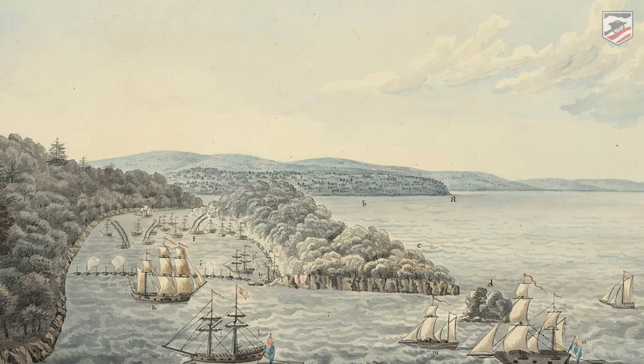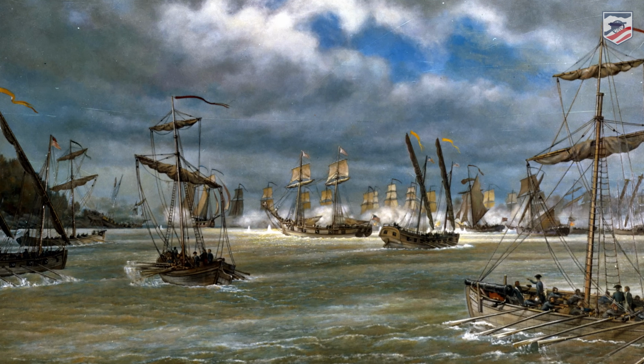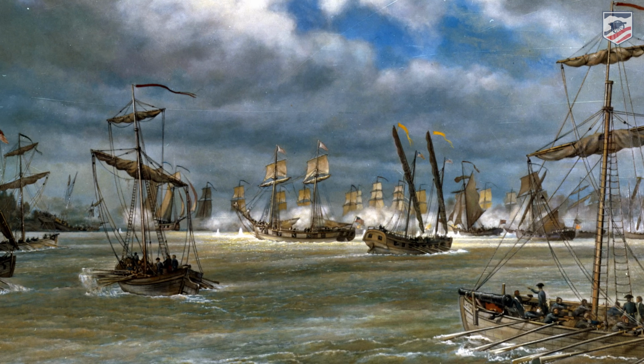The British Royal Navy and the Army would often work together in in-water engagements, as seen at the Battle of Valcour Island against Benedict Arnold on Lake Champlain.